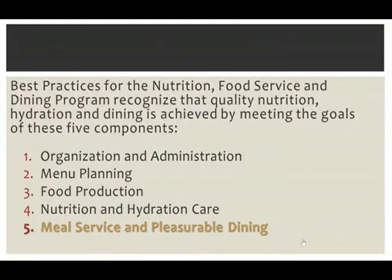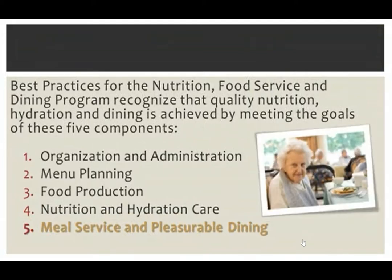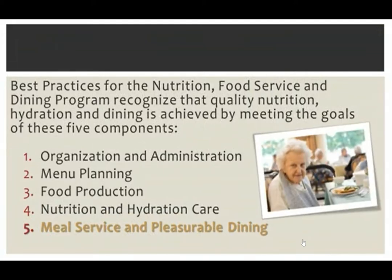Best practices for the nutrition, food service, and dining program recognize that quality nutrition, hydration, and dining is achieved by meeting goals in these 5 components. Today we will be reviewing pleasurable dining during meal service.